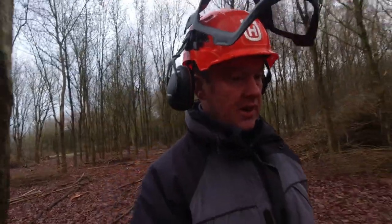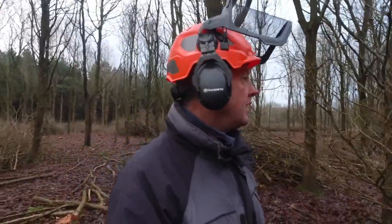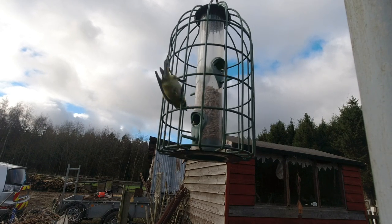So today I want to try and get another 4 tankfuls done. I've come down this bottom end, and I don't know why, because I was actually going to start up the top end. Come on, let's go back up the top end. It's just a bit on the chilly side this morning.